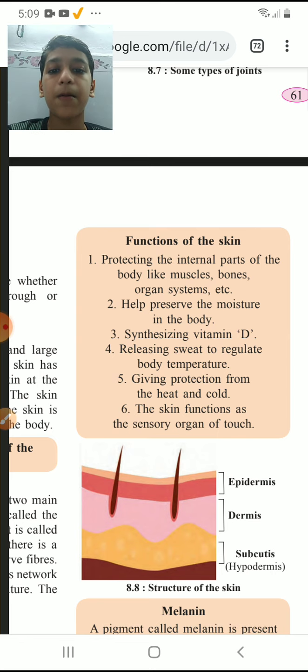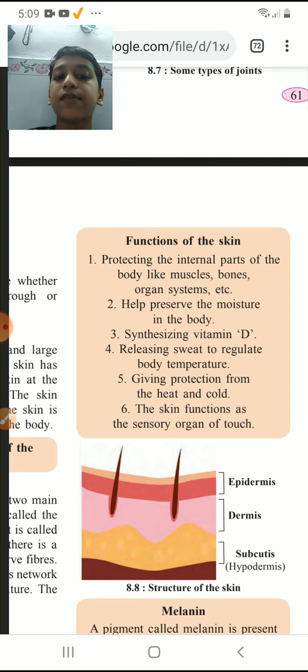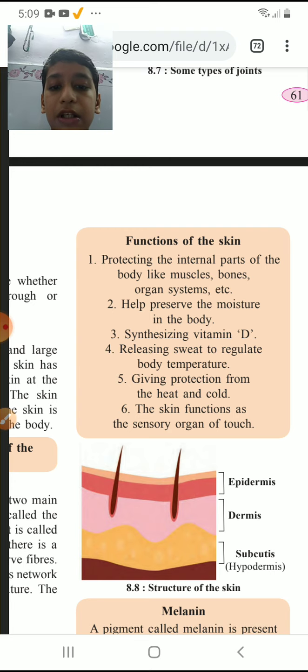Protecting the internal parts of the body like muscles, bones, organs, systems, etc. Helps preserve the moisture in the body. Third one, synthesis of vitamin D. Releasing sweat to regulate body temperature, giving protection from the heat and cold. The skin functions as the sensory organ of touch.